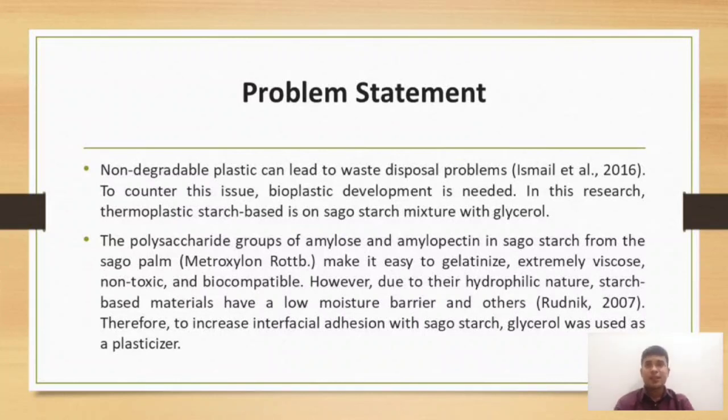Problem statement. Non-degradable plastic can lead to waste disposal problems, according to Ismail 2016. To counter this issue, bioplastic development is needed. In this research, thermoplastic starch based on sago starch mixture with glycerol. Sago starch from the sago palm is easier to gelatinize, extremely viscous, non-toxic, and biocompatible. However, due to their hydrophilic nature, starch-based materials have a low moisture barrier and other limitations. Therefore, to increase interfacial adhesion with sago starch, glycerol was used as a plasticizer.